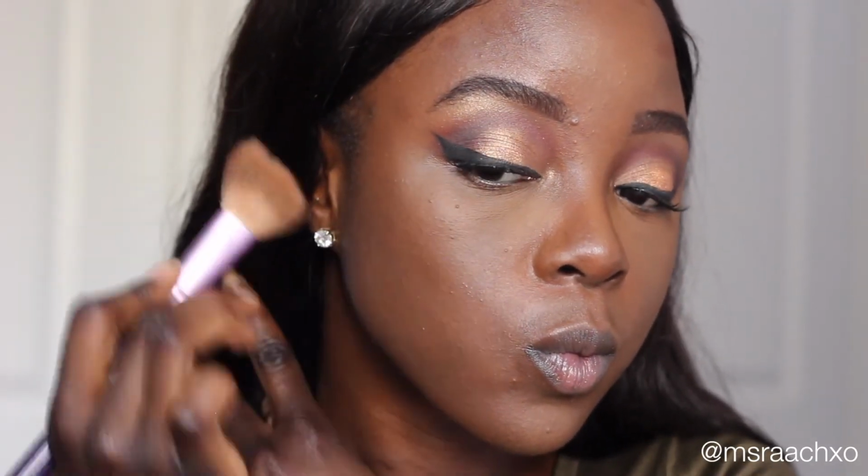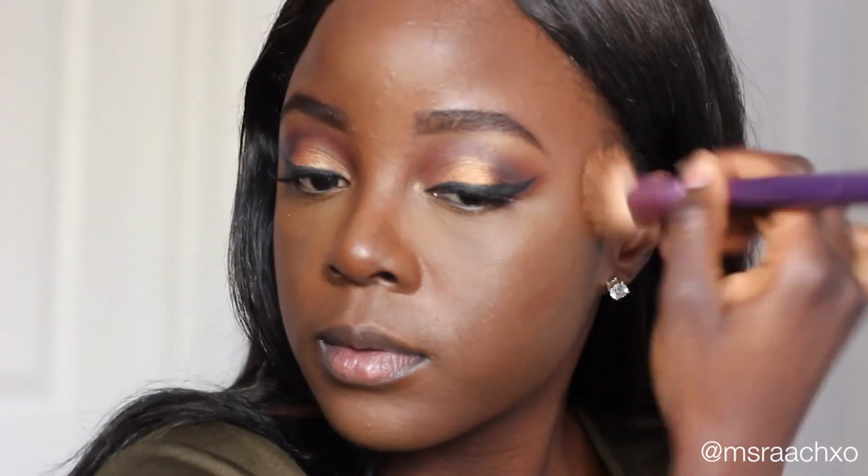And if you're one of those people who prefers more makeup, like a little bit heavier, then you'd probably put more of it on. But for me, I'm happy with this amount. So I'm just working it in as I normally would.